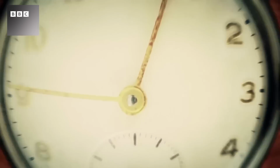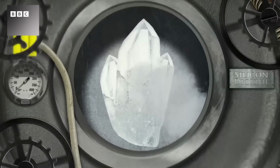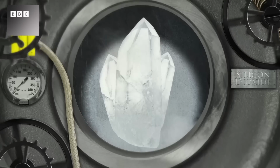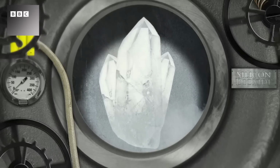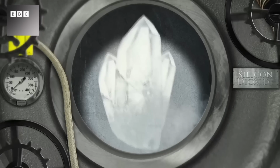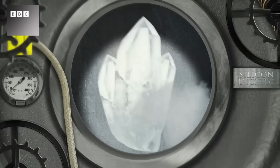Because the time taken for one complete swing or one complete oscillation of the wheel is constant, the period as it's known to physicists, then this can obviously form the basis of a timekeeper. The same is true for a quartz watch. A tiny, tiny quartz crystal, you can think of it as an especially small piece of silicon dioxide, or a grain of sand, is an oscillator.